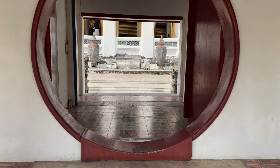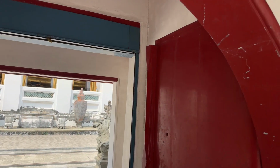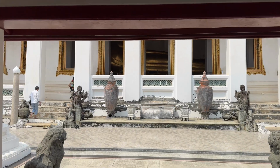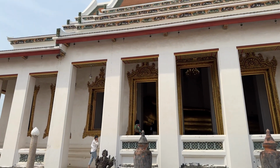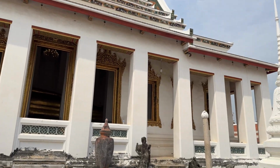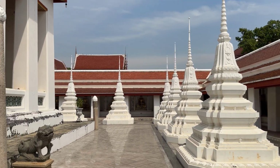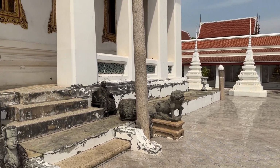Yeah, this is really a cool entrance. They have it like a portal. You can see the regular doors, but then the opening is round. And that leads you right here to the reclining Buddha Wihan. And it has the whole gallery and everything around here. And it has a few of the Bangkok era chetties. They call this the cloister, where it has all the Buddha images around.